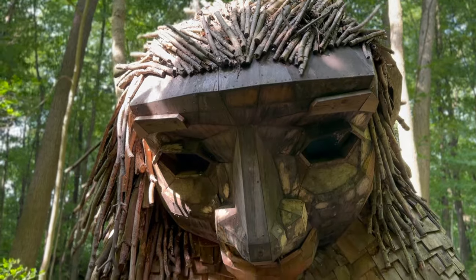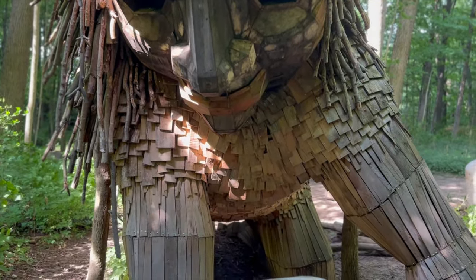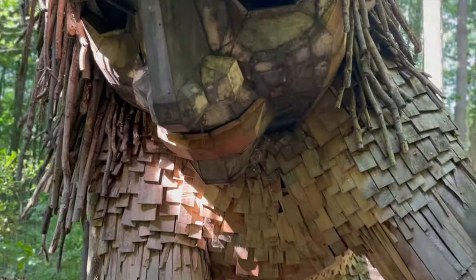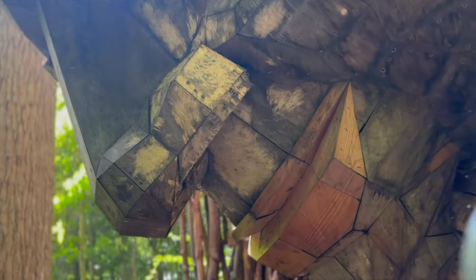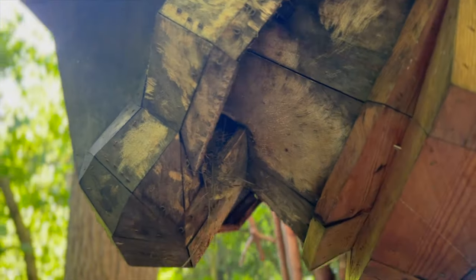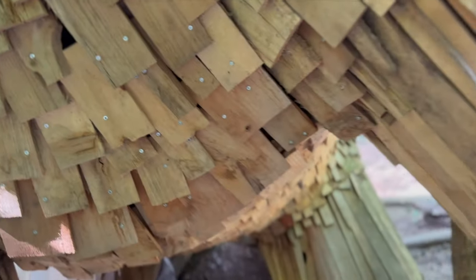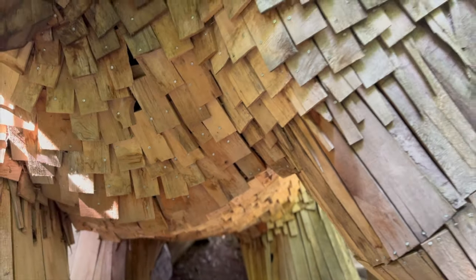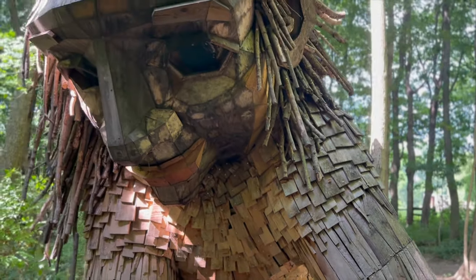Oh my gosh, they're just amazing. And they're made with all recycled materials. He has a bird's nest up in his nose, which is pretty amazing as well. Yep, there's a bird's nest. Oh, I made it. Woo woo. Okay, let's get a picture and then I can head back to the car.